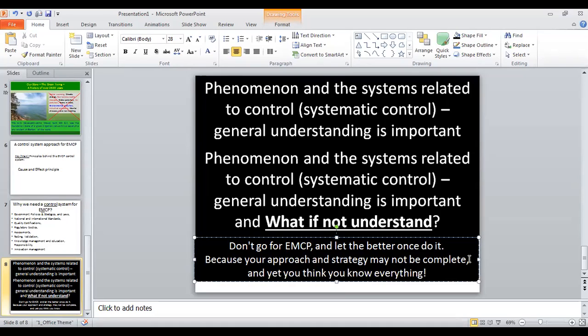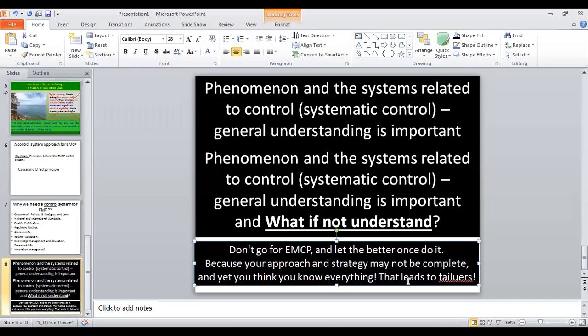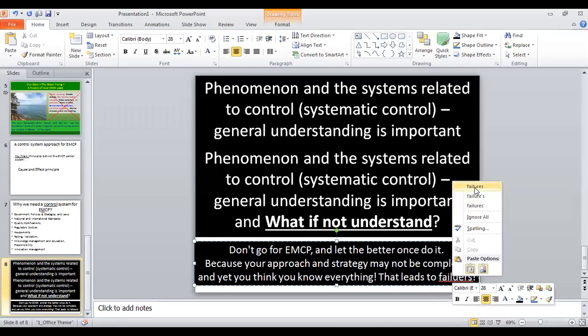Yes, that's right. So that leads to failures. Understand? Failures. Because you didn't understand the system very well. You didn't understand the strategy very well. Your approach has not considered all the aspects. And yet, since you didn't know that, and you have no awareness, you think that you know everything.